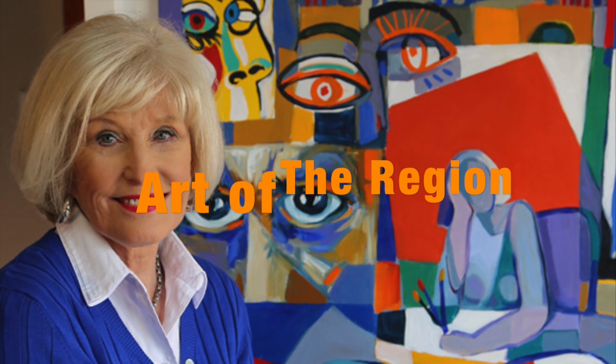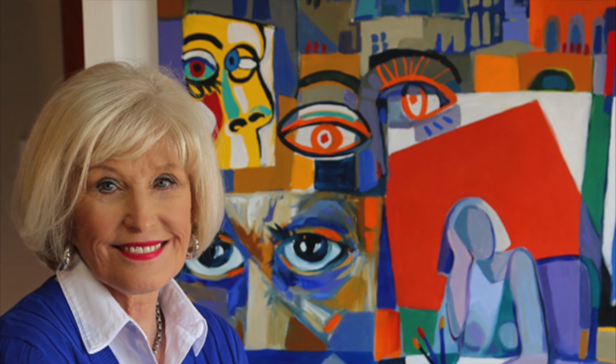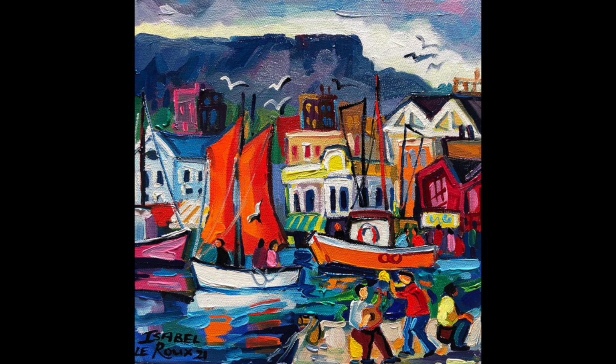Moving on to Art of the Region. This week is Waterfront Scene by Isabel Leroux, oil on canvas. Isabel Leroux was born in Rustenburg, Northwest Province, South Africa. She began her career as an art teacher. Isabel has been painting professionally since 1974 and has held numerous solo exhibitions locally as well as overseas. Her works are in great demand, are included in the collections of financial institutions, local companies, South African Airways, and many other corporate sectors, and are sought after by art galleries, art dealers, and private investors. She is one of the most prolific artists in South Africa.